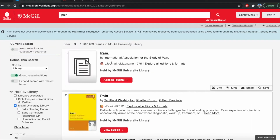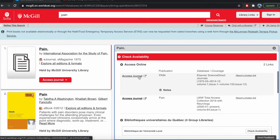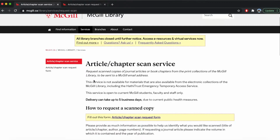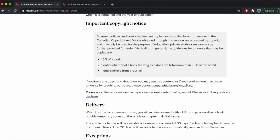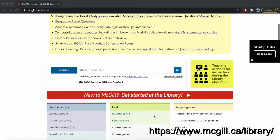Number 4. McGill's catalog is your go-to destination for articles, journals, books, ebooks, and more. Access library resources using your McGill email. The library's article chapter scan service is also available if students need materials from another institution. To start browsing the catalog, go to McGill's library homepage.